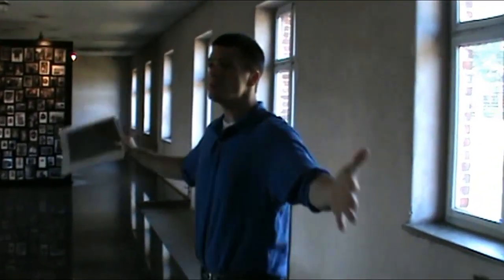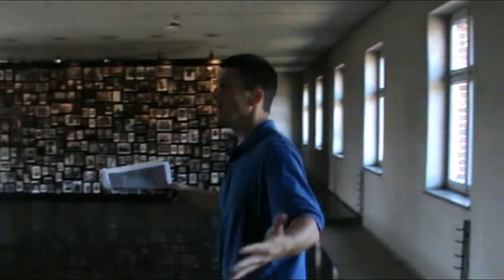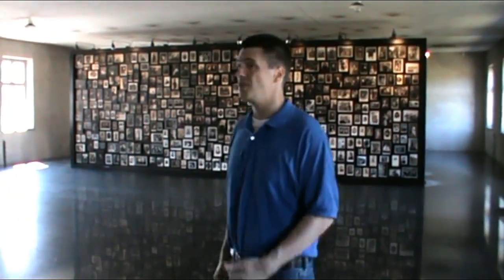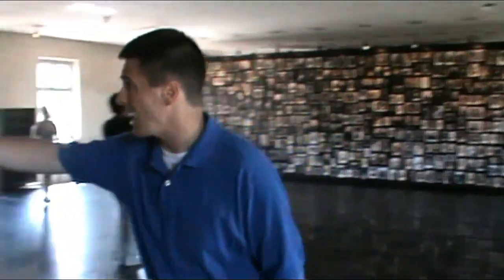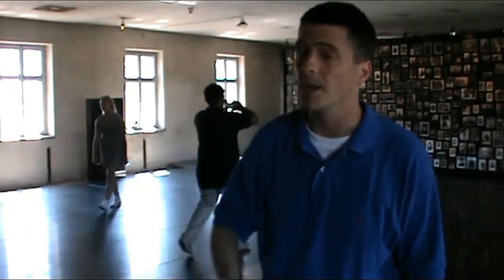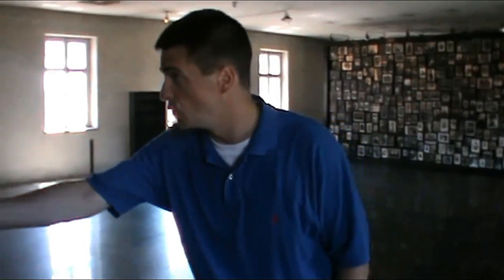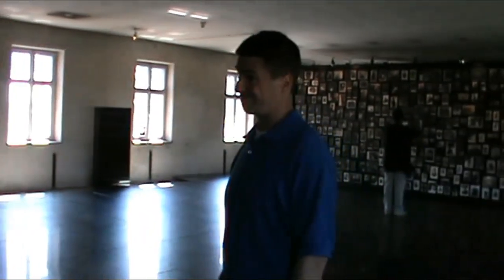Okay, guys, this is one of the most famous rooms of all. This was the room where they were given their striped pajamas. So this is where they would walk to get their striped pajamas. And don't forget, they would throw them a shirt, throw them pants, and throw them their clogs. It could be any size. You could get an extra, extra large, you could get a small, you could get a size 14 shoe, you could get a size 5 shoe, and they would do it to humiliate you. They would do it on purpose. So this is the room where they were given their striped pajamas.